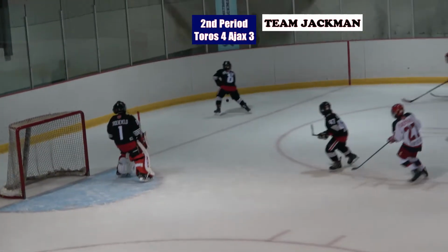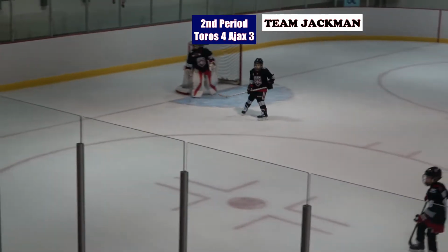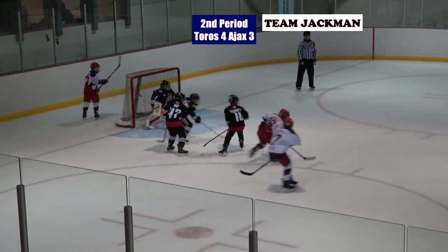0.39 seconds left. Ajax get the only penalty out of that melee out in front of the net. Over there to the other side. Toros try and click on the power play. If they can't do it here in the second, they'll have an abbreviated one to start the third. Jackman out there looking for the hat trick. This one he's going to set up for Riley Brandt.